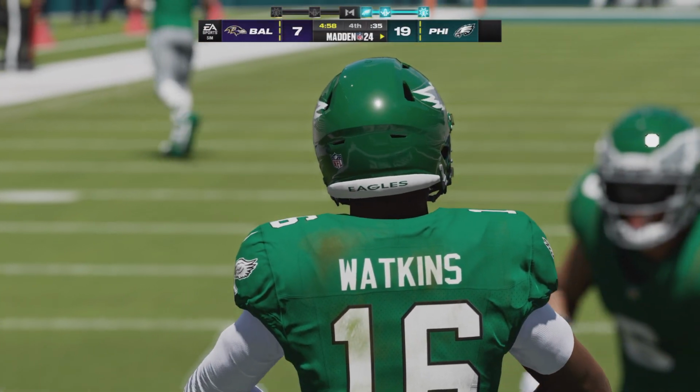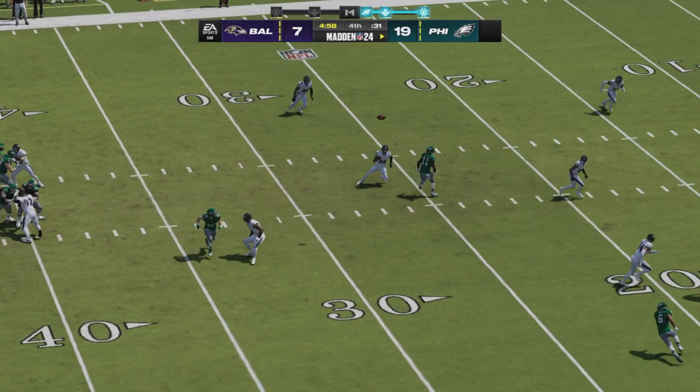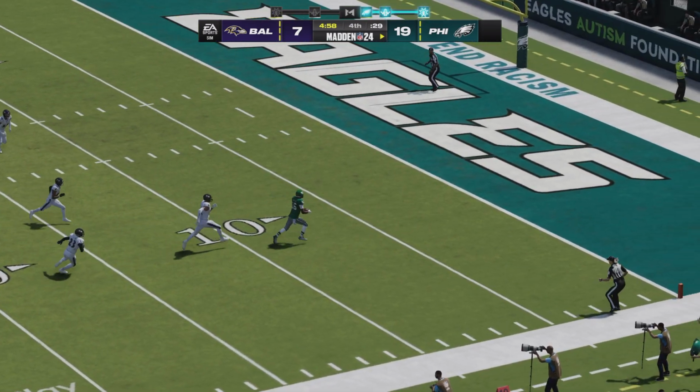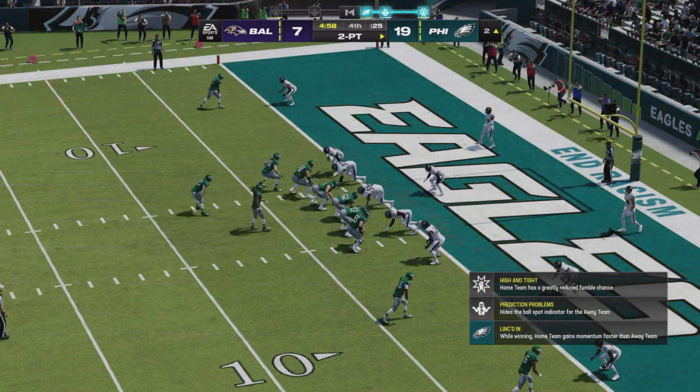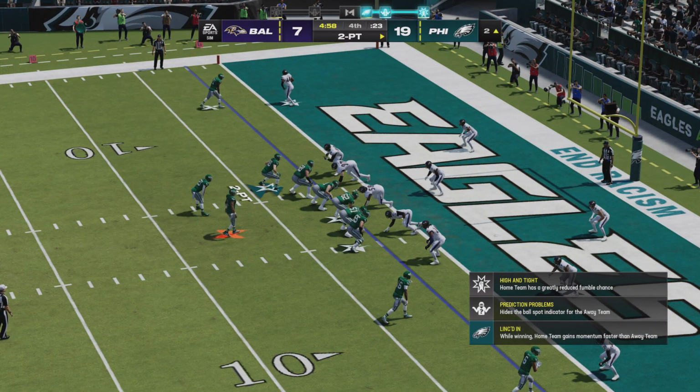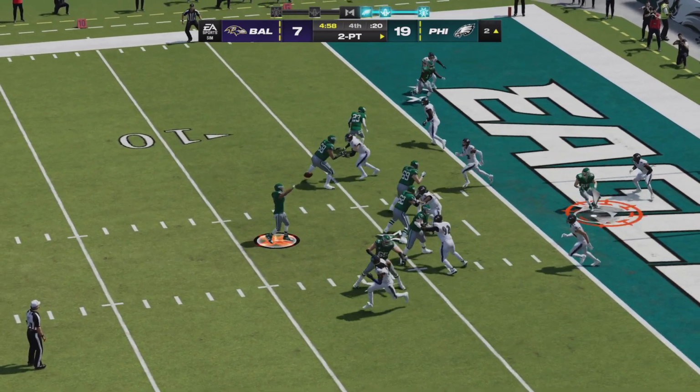Touchdown, Philadelphia! Chris Watkins, 36 yards! And the Eagles are able to build on to their fourth quarter lead. Well, that's certainly going to bump up the old win probability index, because now it's a 2-score game here in the fourth quarter.